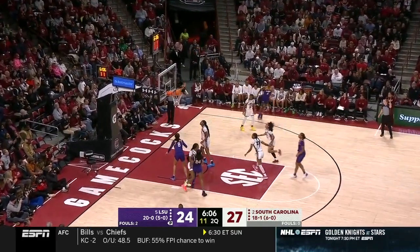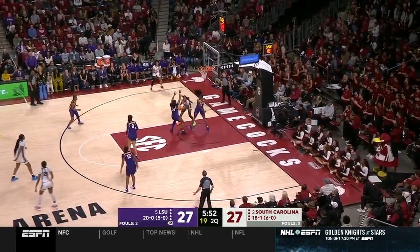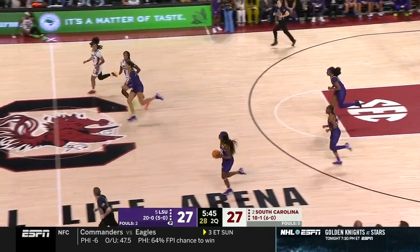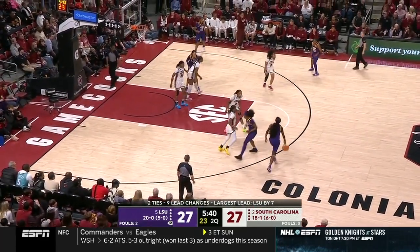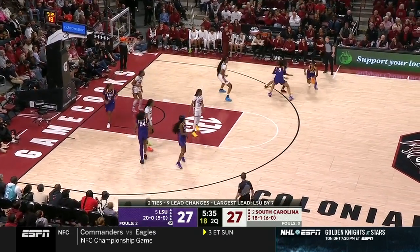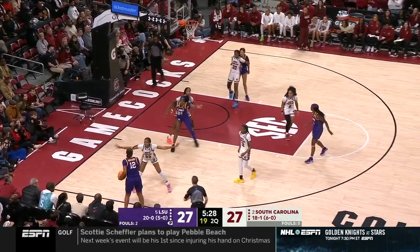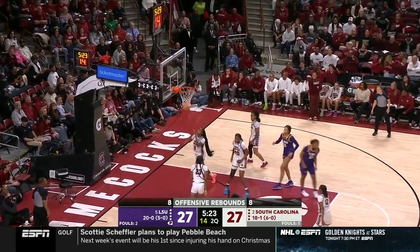Williams outside to Flau'jae. Drains the triple. Tied at 27. Rebecca, we've already seen a lot of big shots made in this game. Edwards gets it back second time, and finally the rebound by Morrow. Aneesah Morrow, 6 points, 4 boards. Outside to Flau'jae again, a heat check, and it's short. Williams gets it back off the carom.